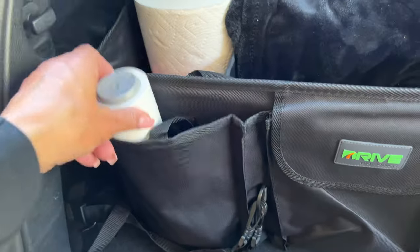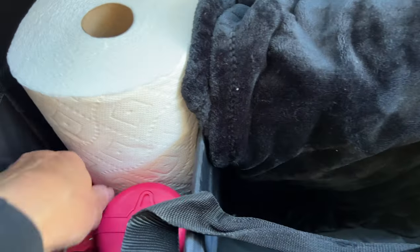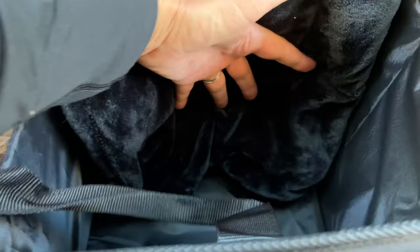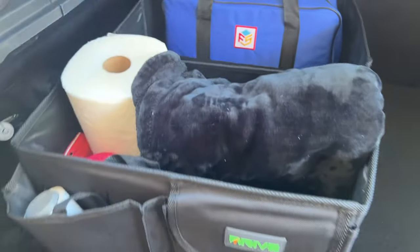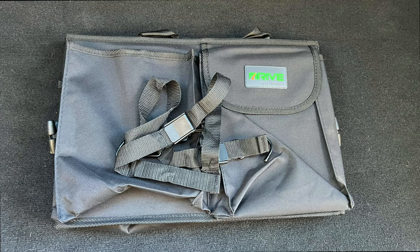And as you know, I have two huskies, so I definitely have a lint roller. We also like to keep paper towels in the car, especially for hiking in case there's a mess. We've got wipes, we've got a blanket if we want a picnic, we've got a safety kit. By the way, stay tuned to the end and I'll tell you more about these safety kits. And you can just see there's a ton of room in this thing, so nice to have.